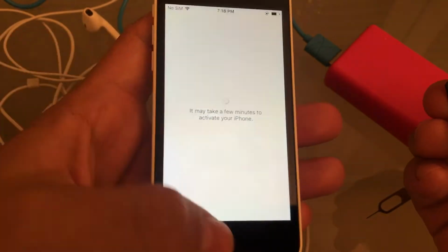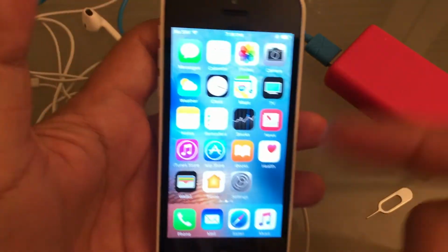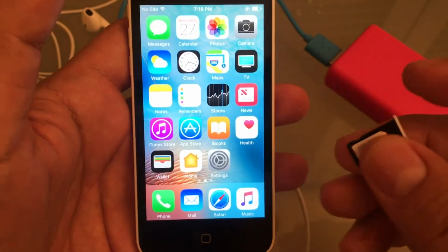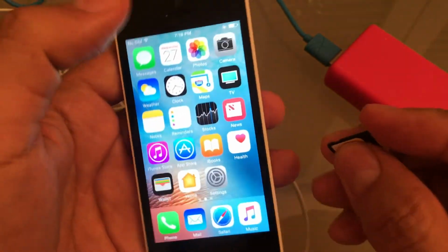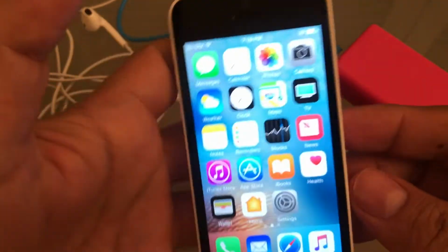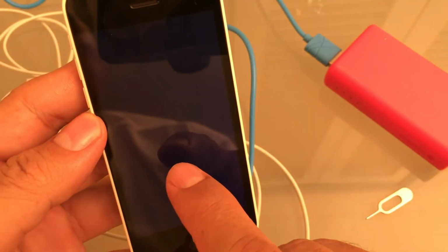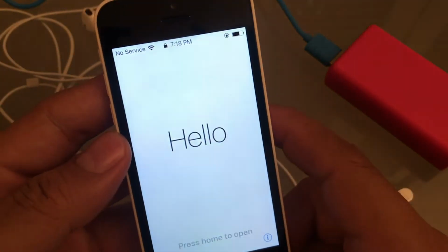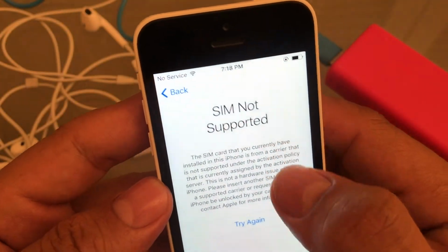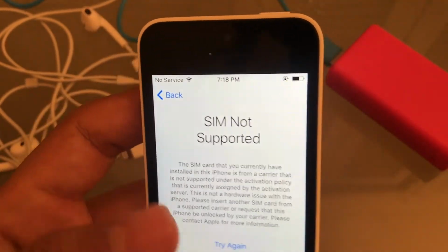Well, first I'm gonna go back to the. Once you take out the SIM card, you're supposed to be able to go back to access the phone. You can access the phone because let's say you're just gonna use Wi-Fi. But I'm gonna put a SIM card from Cricket, which is pretty much AT&T network, and let's see what happens. This carrier is still seeing AT&T. Activation required. 1, 2, 3, 4. SIM not supported. Let's try again for people that don't believe it. SIM not supported. So of course, this phone is not unlocked.